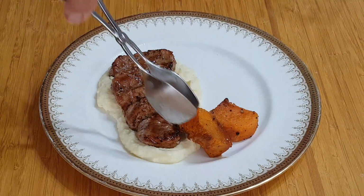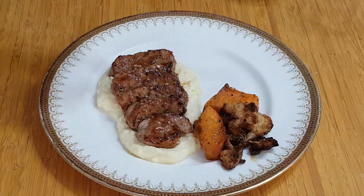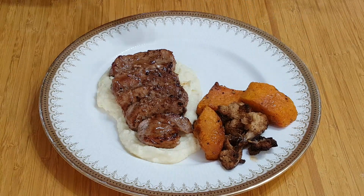And I served along with it this roasted butternut squash. Now, this is a vegetable I like in the winter. And I also had some cauliflower to go with it.